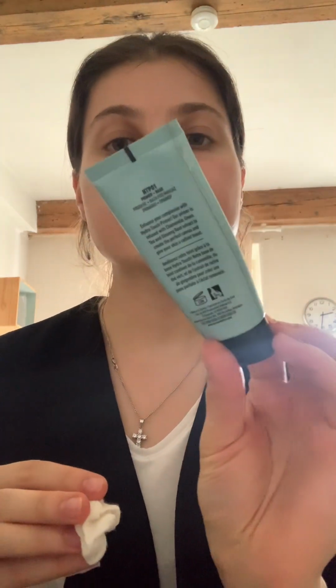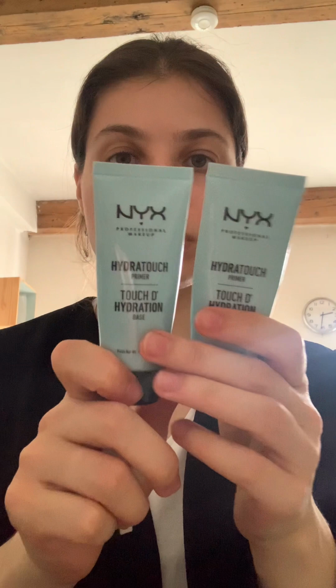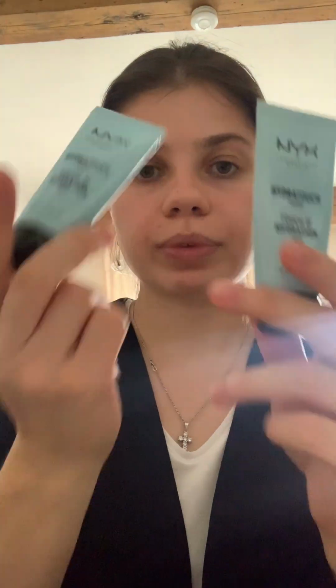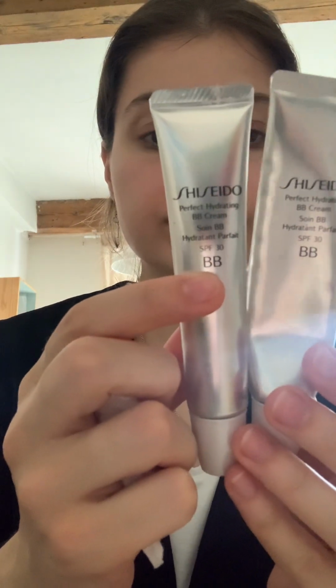Hydration primer from NYX also. It's my favorite. Three of these NYX products are some of my favorites before I do makeup and do it beautifully. But I have two primers. They are both good. I keep them. Shiseido, one more BB cream. I have two, same color. Yeah, keep it.